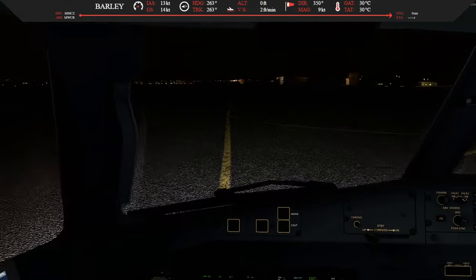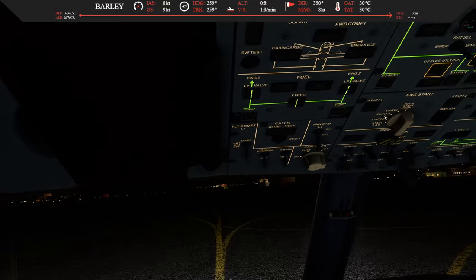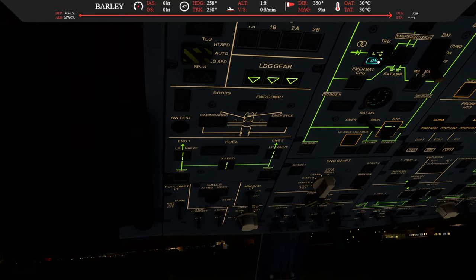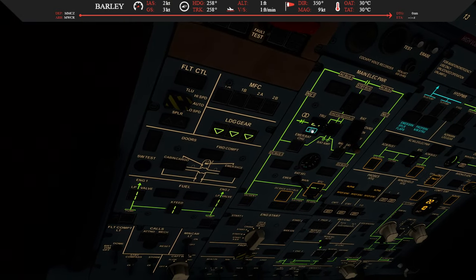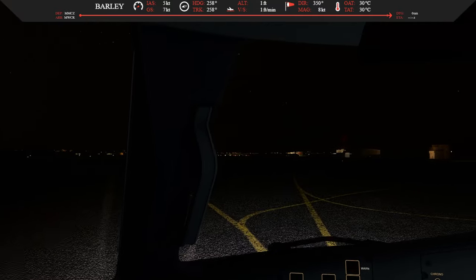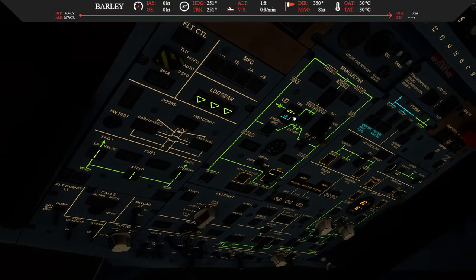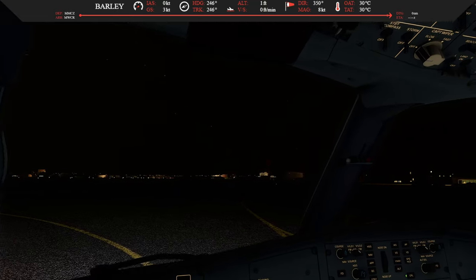Pitot heat off. Taxi clearance. Check. TRU. Okay. It won't let me click on it. Okay. Well, not sure what's going on there. Stuck. Uh-oh. Well, we might have to park here. Okay, well. Because we can't get there over that.